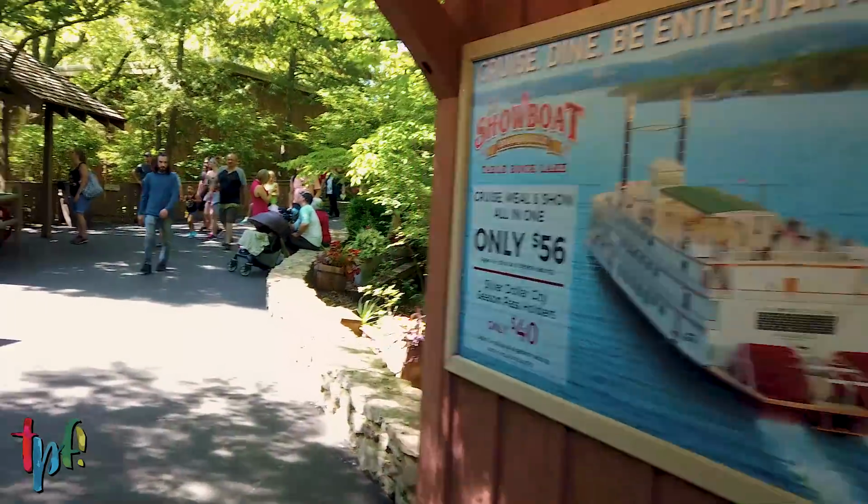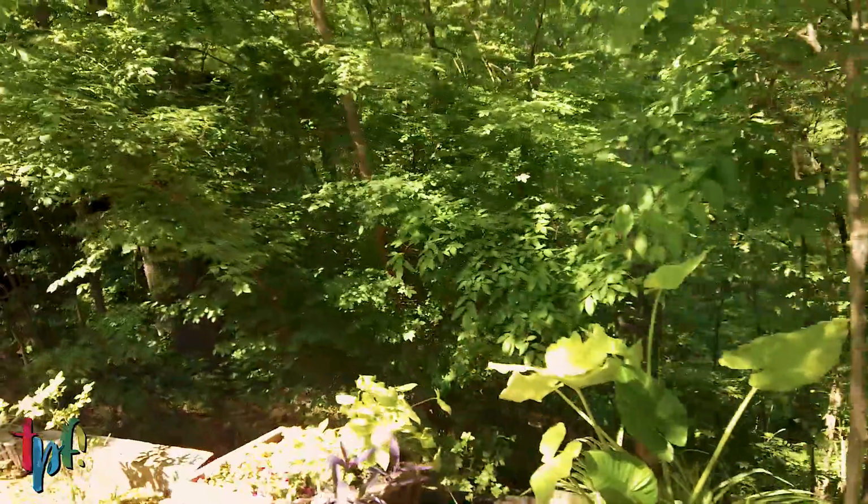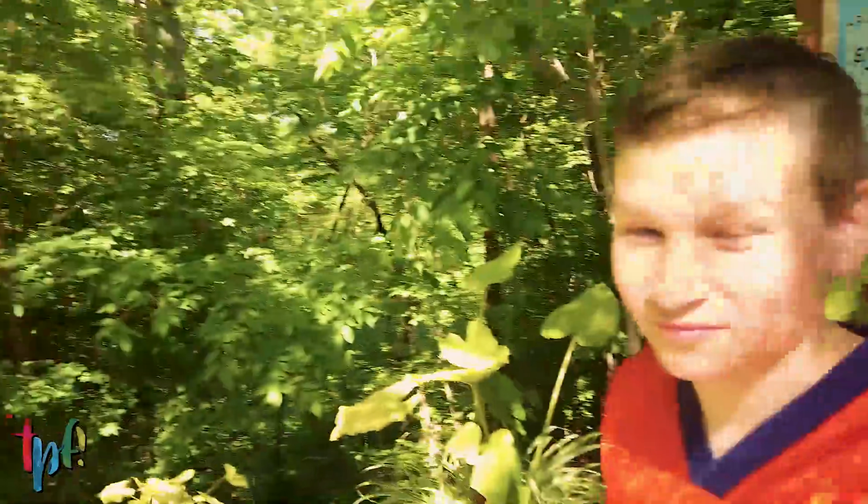The cave was here. There's the cave down there, except they moved it. It used to be another, they moved it from the other side of the park. Did you know that, Jet? No. Okay.